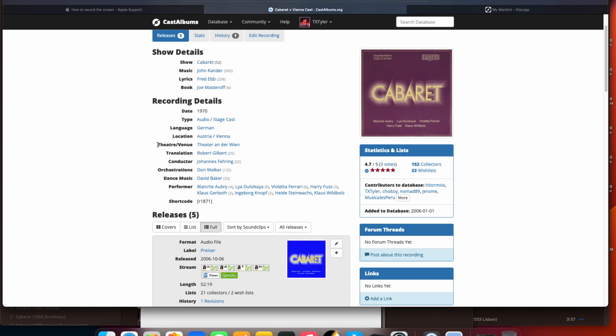What I most like is seeing information about the production itself. Theater an der Wien in Austria, Vienna, sung in German. Translator was Robert Gilbert. Johannes Fehring was the conductor. And then you also get information for Cabaret in general. This was just a reproduction of another production, so you're going to have the same orchestrations from Don Walker, the original dance music from David Baker. And then you get the cast.